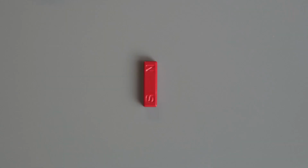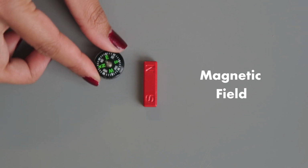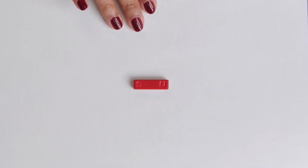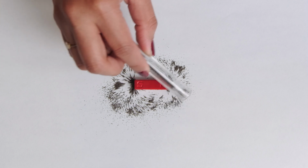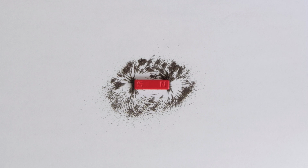Next, the area around the magnet where the force is acting on another magnet or magnetic materials is called the magnetic field. It can be observed by using a compass placed at different points around a bar magnet. Also, you can use iron filings to visualize the magnetic field around a bar magnet. Here, you can conclude that magnetic forces of the magnet are strongest at the poles, because the lines in these areas are closest together. Let's look at this experiment.